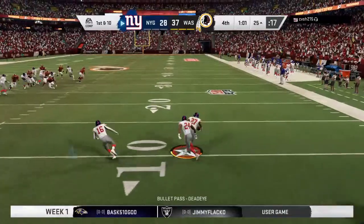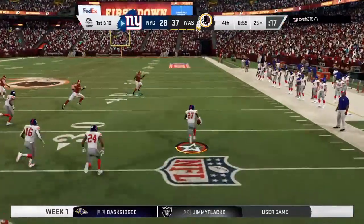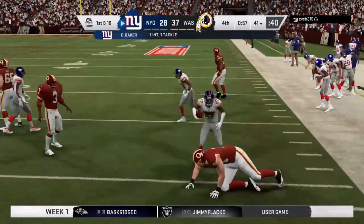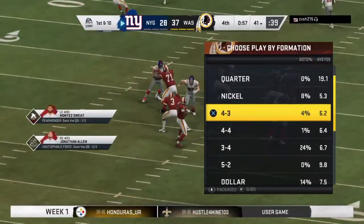And intercepted. Maybe the turning point they need. Picked off down at the 10. And he will take this all the way up past the 40-yard line.